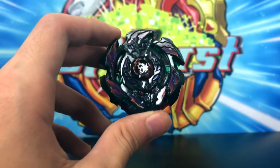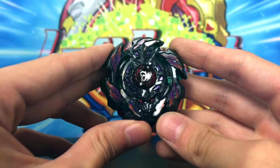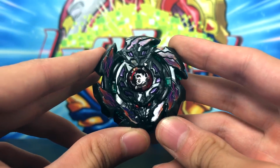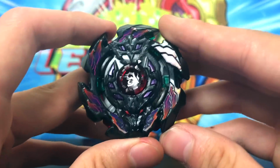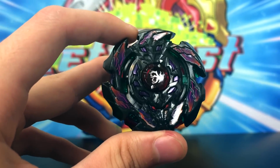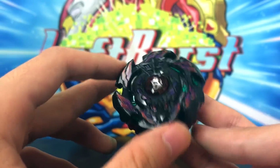Anyway, let's just talk about its aesthetic appeal. Just look at this thing. It looks so awesome. It's a purple, black, and red dragon. Oh my gosh, it just looks so crazy awesome. And its gimmick isn't really that cool, but it doesn't matter, because just look at its design. It's just a black dragon, guys. If you've ever seen Pokemon, Shiny Charizard, everyone likes Shiny Charizard.